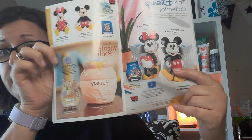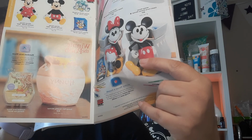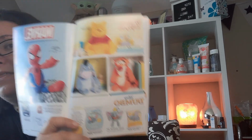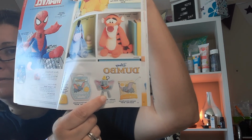I cannot close this without telling you what is back permanently in the catalog. This is now a catalog item. Last summer, we introduced our 100 Acre Woods collection with the Honey Pot Warmer and the 100 Acre Woods scent, and with Pooh, Tigger, and Eeyore. They are all in the catalog permanently now. Oh, and we've also added Dumbo the Clip.